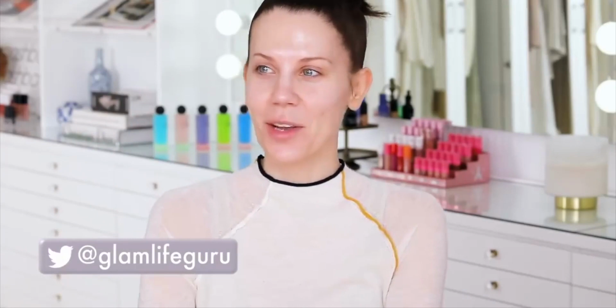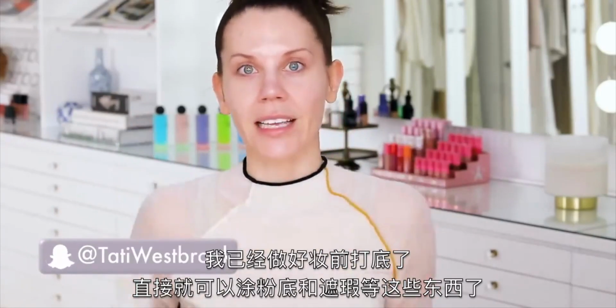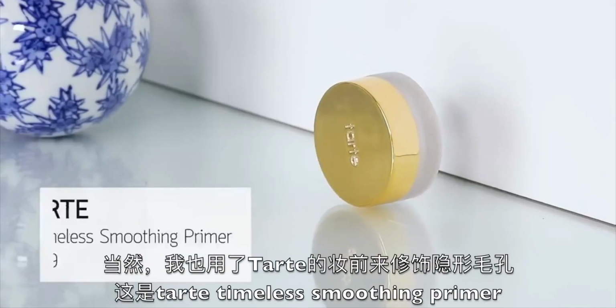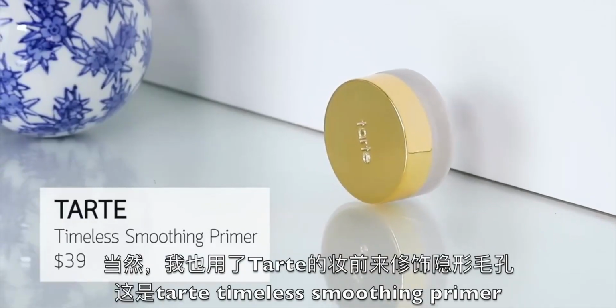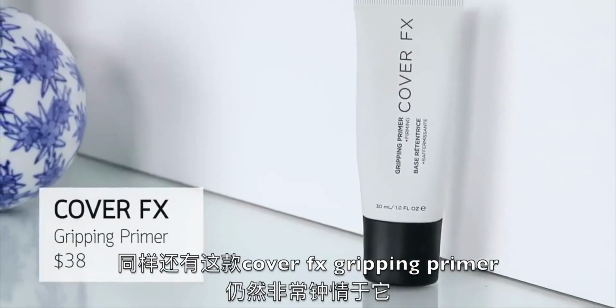Today we are, you guessed it, going to play with makeup. I have already primed. We are set to get into foundation, concealer, all of that good stuff. I of course pore filled with my Tarte primer. This is the smoothing primer. Also the gripping primer from Cover FX. Still completely obsessed, 100% obsessed.